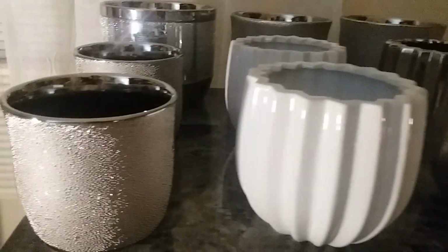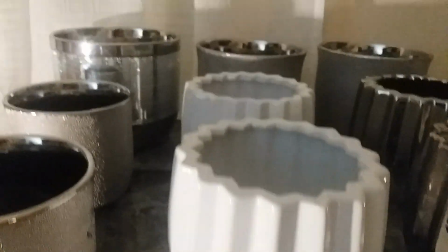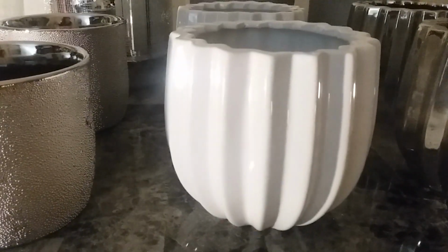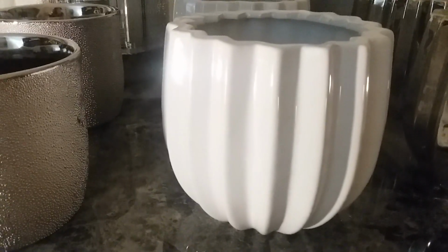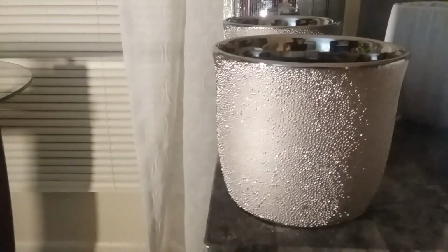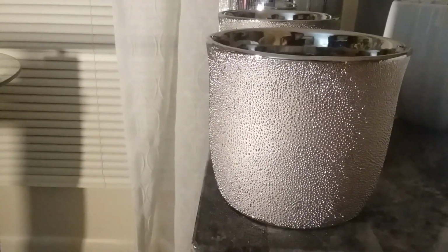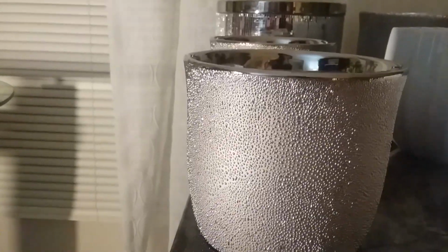Now, some of these pots I received for Christmas. These two here, the two white ones you've seen before, my husband gave those to me for Christmas Day, and I got those before Christmas because he knew I wanted to decorate for Christmas with them. These here I received on Christmas Day. He didn't pick these right here, I did, and he just paid for me.